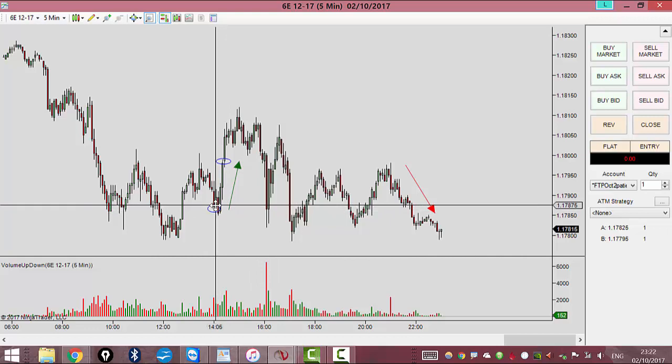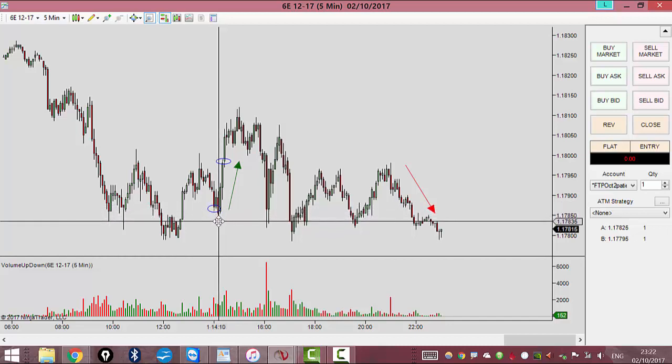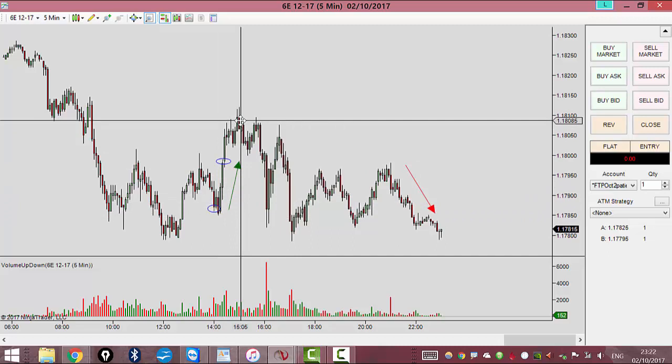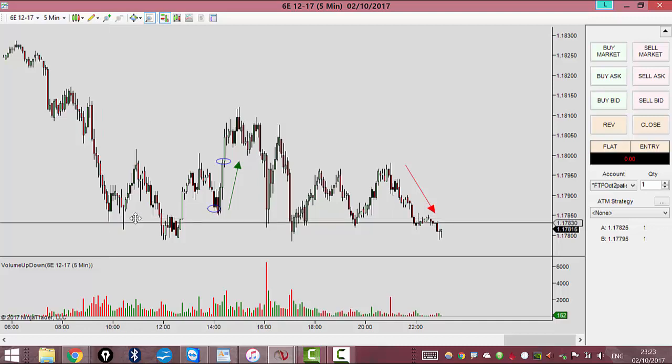But the maximum adverse excursion, so the amount of pips or distance that the market's moving adversely against my position, is so much smaller as compared to the maximum favorable excursion. So put simply, in layman's terms, I'm getting closer to getting in at the pivot and being able to offer us more of a gain for our risk.